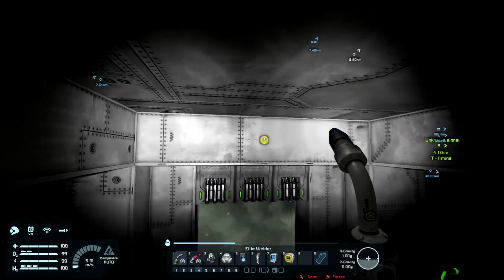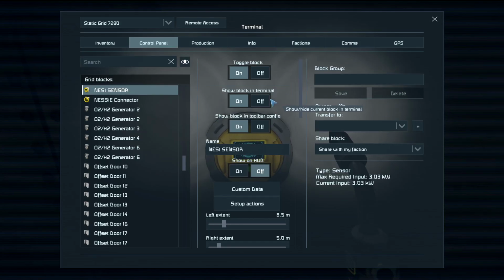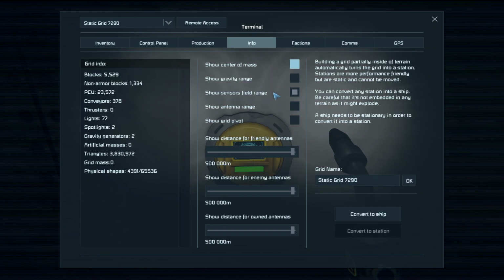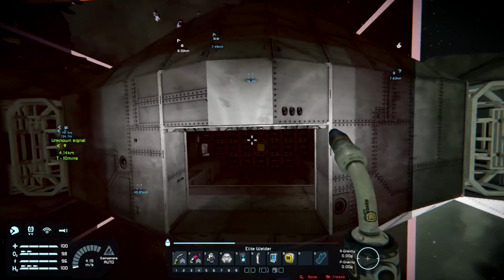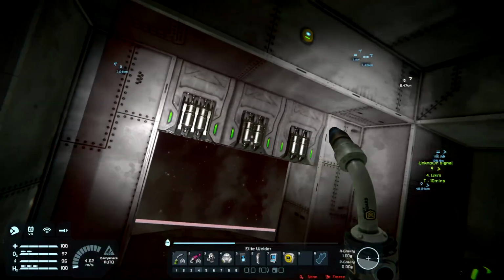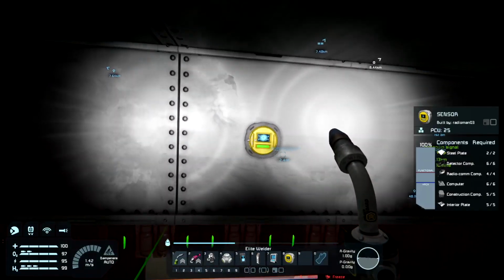Okay, so toggle block on off, show block in terminal, show block in toolbar, sensor, show on HUD, on. Info. Now should I be able to see this? Okay, now it looks like there's a red. Okay, good. Thank you for putting that out here for me. Okay, so I want it to be much bigger than that. I want it to come out a little bit and down a little bit too. So let's see.